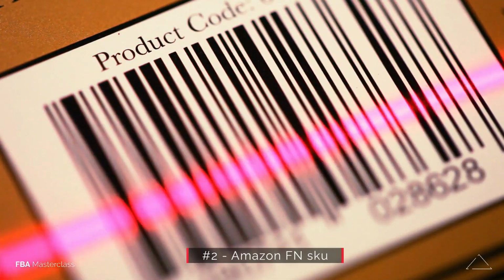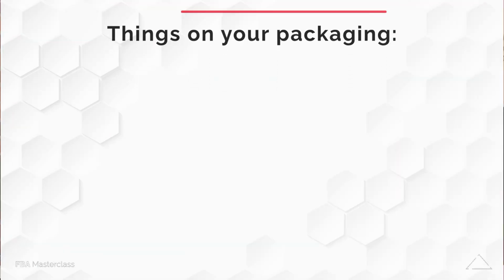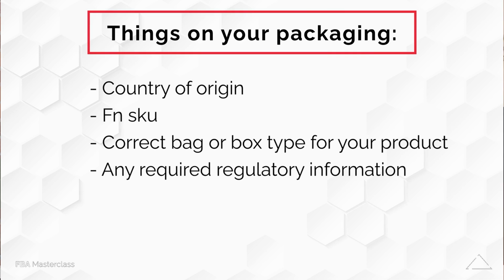Also, it needs to be scanned because these are individual SKUs. This is basically how Amazon is going to count your inventory. So you're going to need the Amazon FN SKU on that label, and you ideally want to have that printed at the factory. You could alternatively also use a UPC code, but typically you're going to want to have your Amazon FN SKU. So have made in China, FN SKU printed on there, and then just make sure that the box or bag type is great for your product and correlates to your product, and make sure you've got the regulatory information on there for those particular packages.